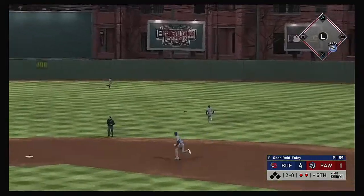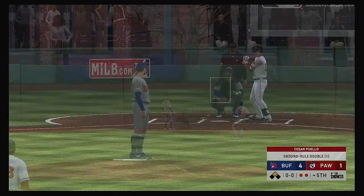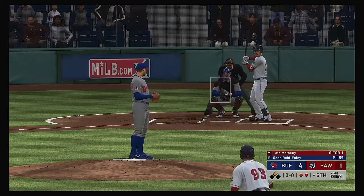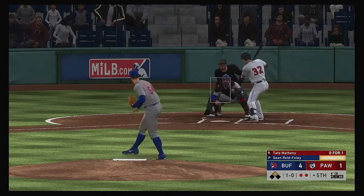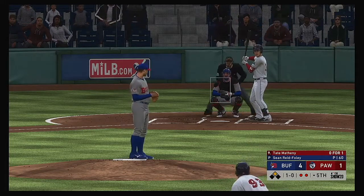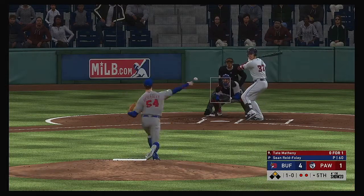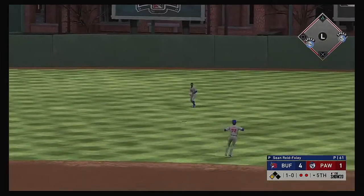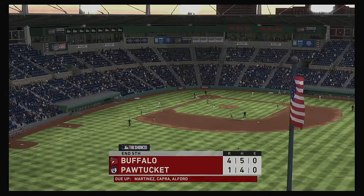Hit high and deep to right center. Center fielder on the run. But it's over his head, and it hops the wall for a ground rule double. Into the box now, Tate Matheny, as he takes a fastball off the plate for a ball 1-0. Runner in scoring position with two gone. Lofted in the air out toward right center. Center fielder on the run. He's there to track it down, and that'll end the inning.